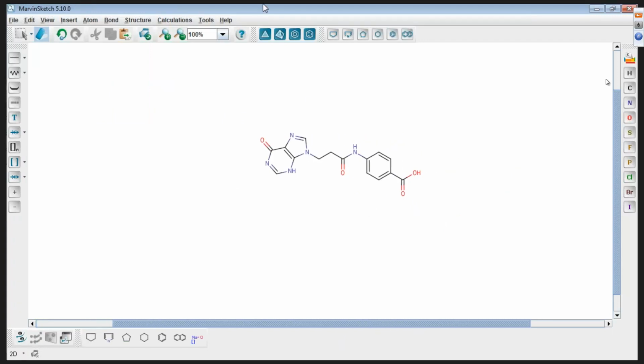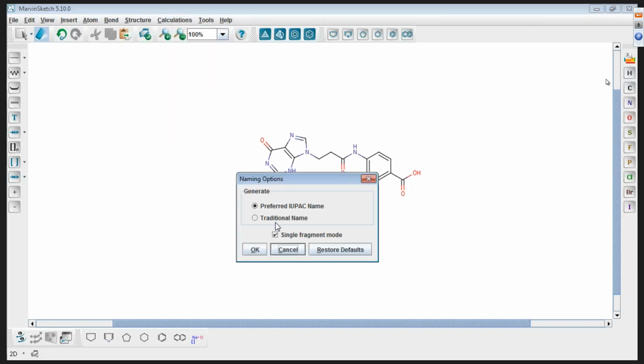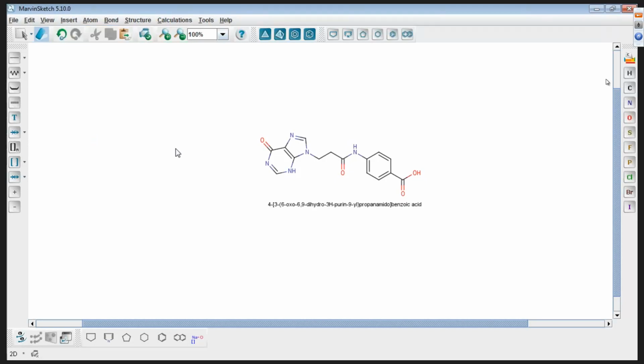What else can we do with it? We can call for calculations. These are structure-based calculations. If you're interested in the naming, although we know that one of the common names is latiprumine, we have an option to get the IUPAC name. I just created a cut before. Anyway, the IUPAC name can be inserted too, and it's going to be under the structure.